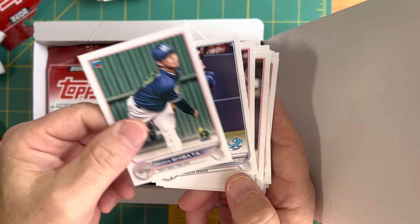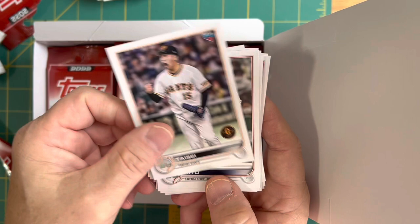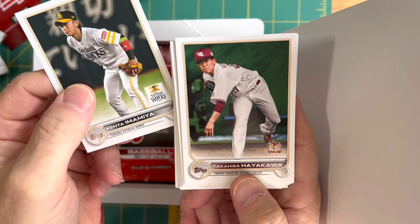Double on Fukudome. Okay. Next pack. Give you a look. We're going to take a look at the back here. Star shortstop for SoftBank, for the SoftBank Hawks.